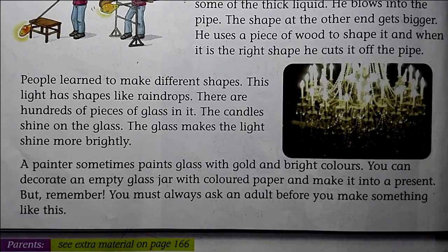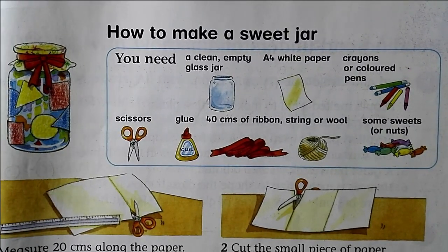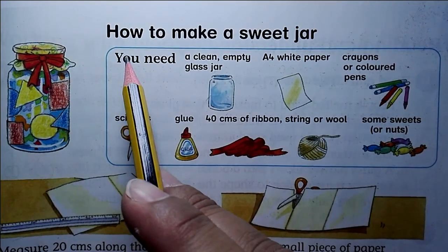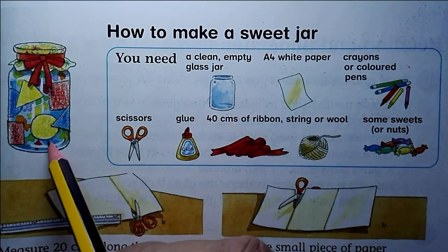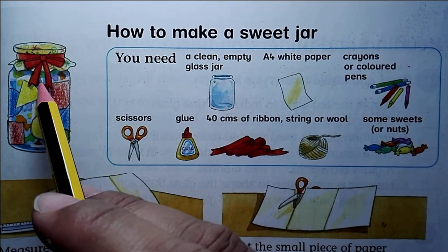This was page number 140. Now let's read page number 141. This is page number 141. And here is an activity, how to make a sweet jar. Here is a jar, and you can put sweets and candies inside it.